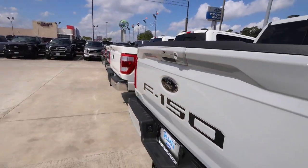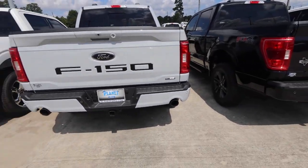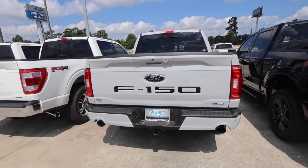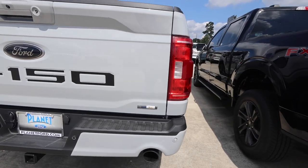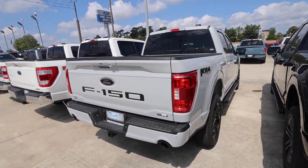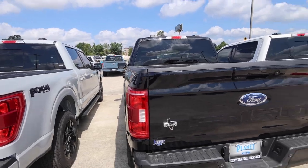Okay. It's got the dual exhaust on there. It's just like the Tremor, but I'm wondering what size engine is in there. Let's see, what is that? Oh, okay. I do like the color. I like the black. I like the blacked out badging on it. The F-150. That's sharp. This is a nice color here. Also, let's see, black on black.